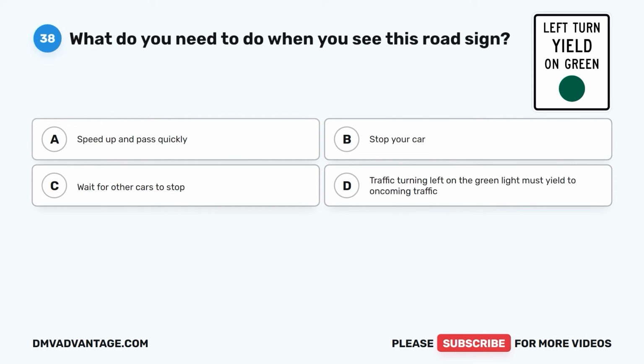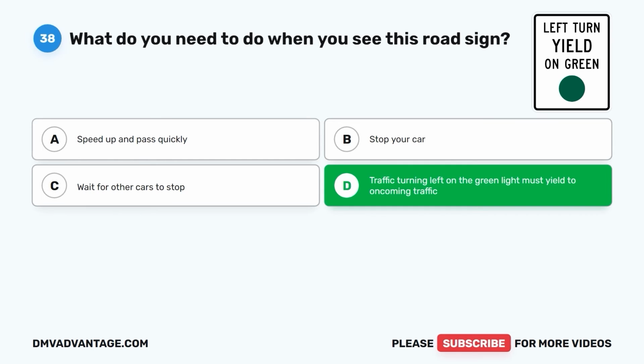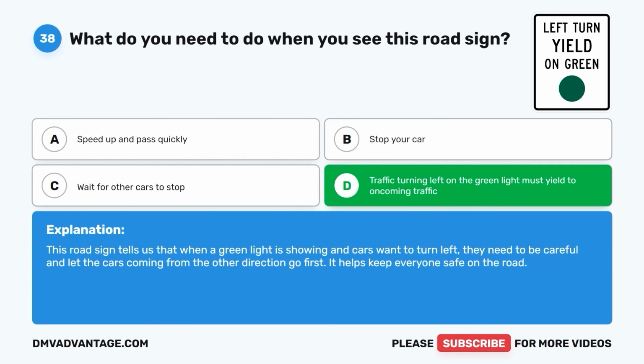Question 38. What do you need to do when you see this road sign? A. Speed up and pass quickly. B. Stop your car. C. Wait for other cars to stop. D. Traffic turning left on the green light must yield to oncoming traffic. The correct answer is D. Traffic turning left on the green light must yield to oncoming traffic. This road sign tells us that when a green light is showing and cars want to turn left, they need to be careful and let the cars coming from the other direction go first. It helps keep everyone safe on the road.